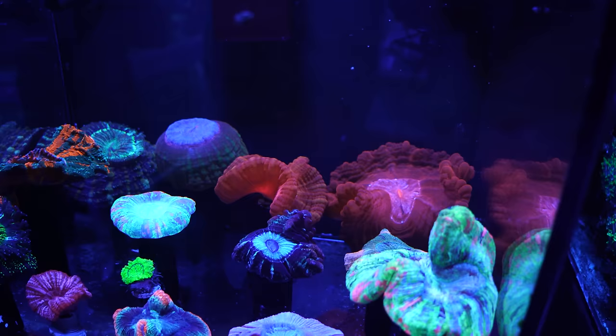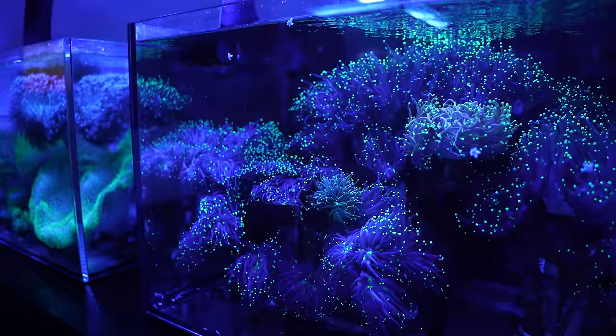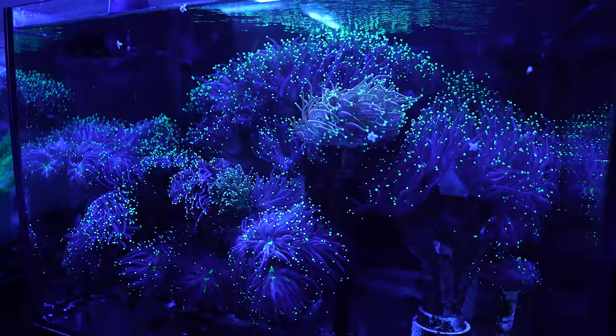I feed them. So this now is my torch tank, and these black torches with the green tip I've been growing for 12 or 13 years. Then I got a couple of, I guess, holy grail type corals pretty recently. But if you can get an aquacultured torch coral, in my experience they always do really great. Yeah, they grow well.